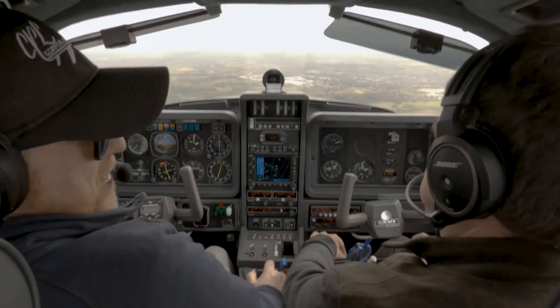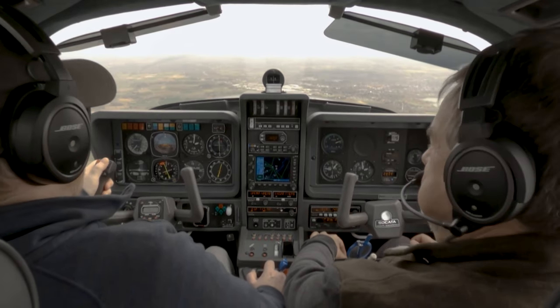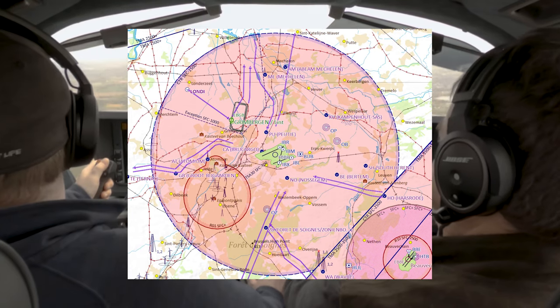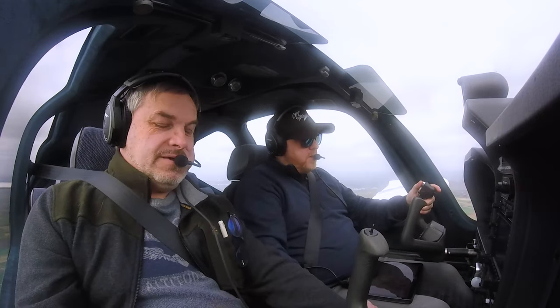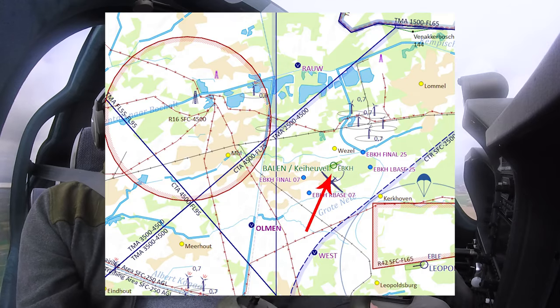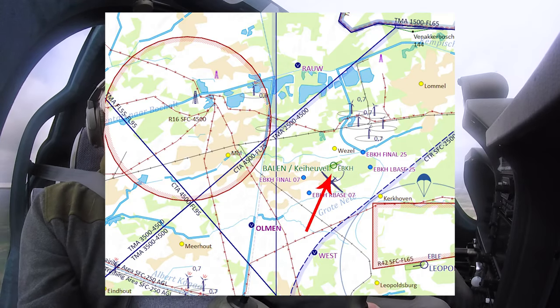Welcome on board, everybody. We are flying again. Today we're gonna try to enter Brussels CTR and do a low approach on runway 25 right. Not sure they will allow it, but we can try. Otherwise, it's a flight to Echo Bravo Kilo Hotel, Keiheuvel, Balen. Nice grass strip.